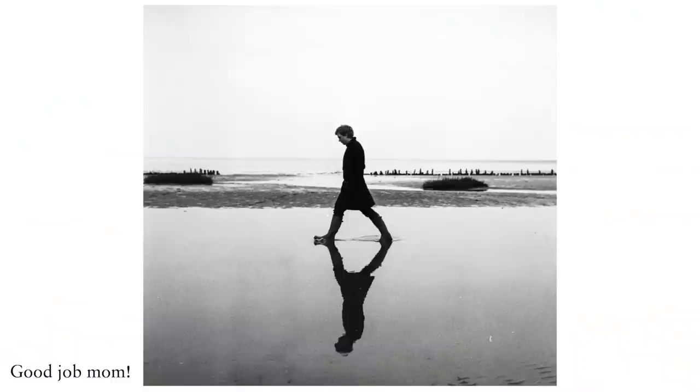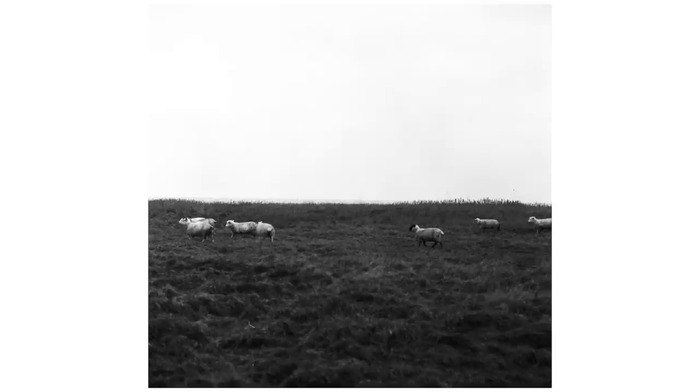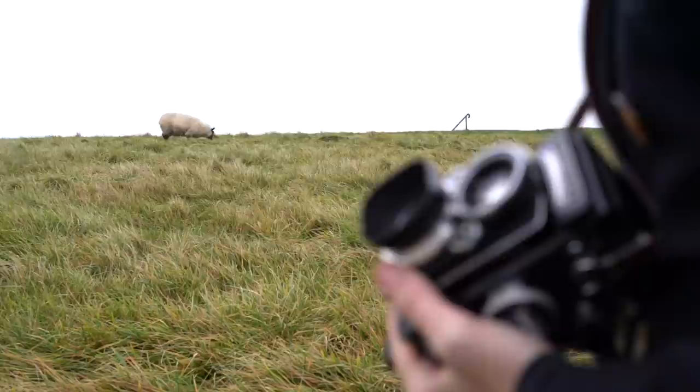Right now we have all the sheep here, and if we move a lot, they will just run away. Okay. And who would think a Rolleiflex 2.8F could be used as a wildlife camera?